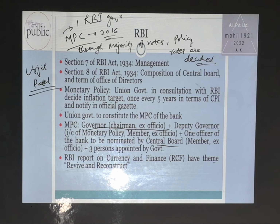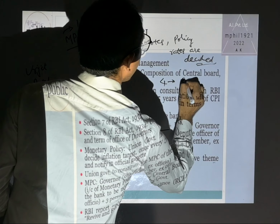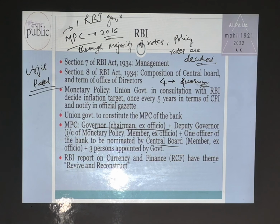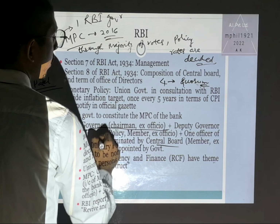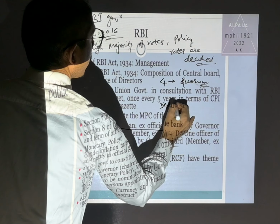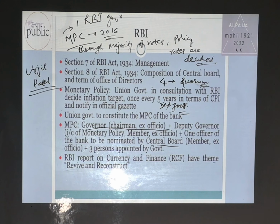And 3 persons are appointed by the government. Now, in case of voting, first of all, at least 4 members need to be present for quorum. In case of absence of the governor, he can appoint the deputy governor as the chairman.